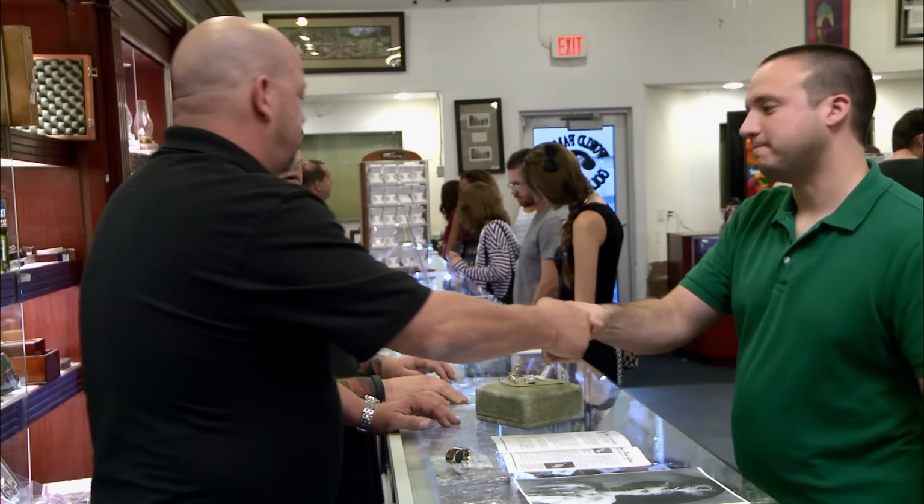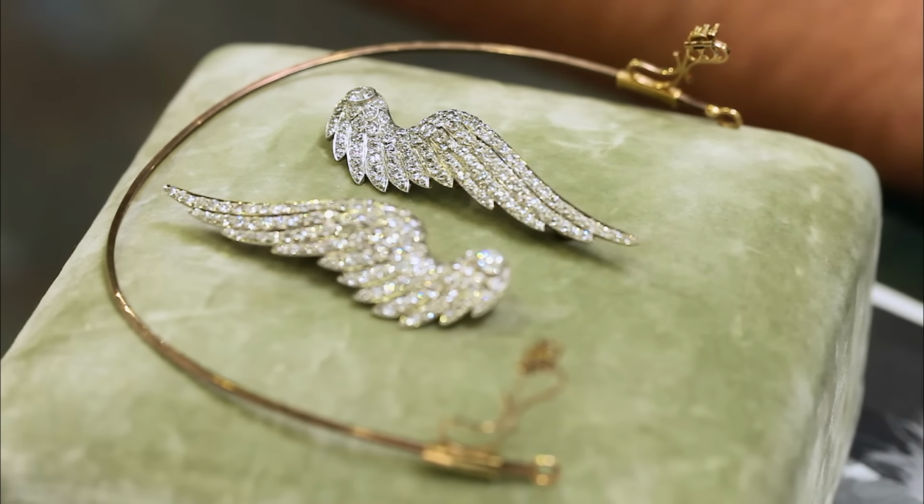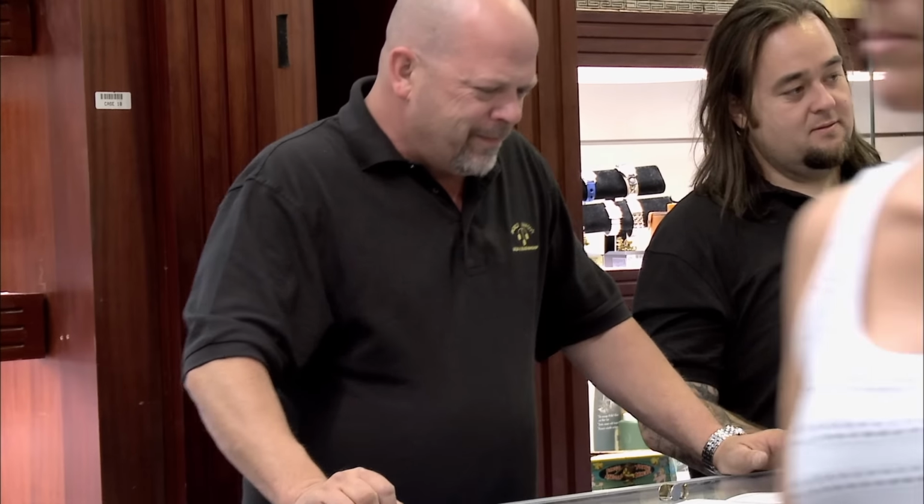I love this piece. I know it's worth more than the parts. The question is, how much more? Oh, there it is. It's like the crown jewels of the United States. It's an interesting looking piece. I'm the owner of Fred Layton.